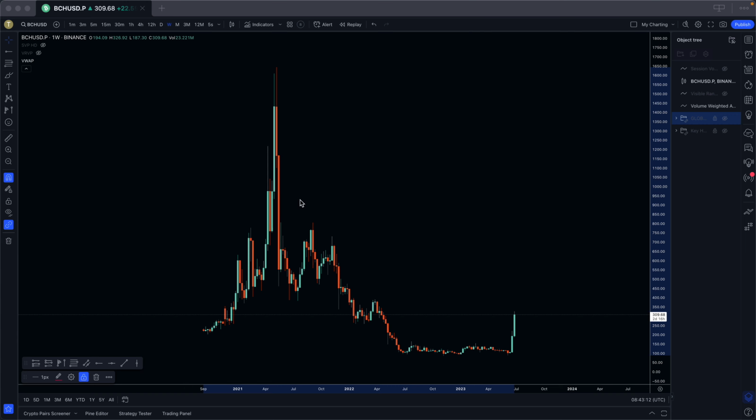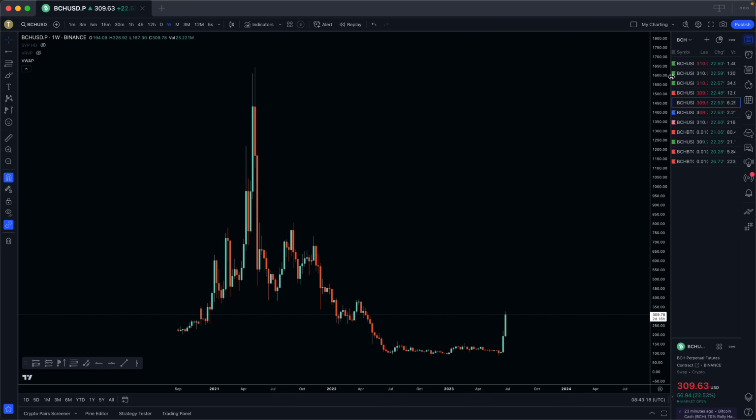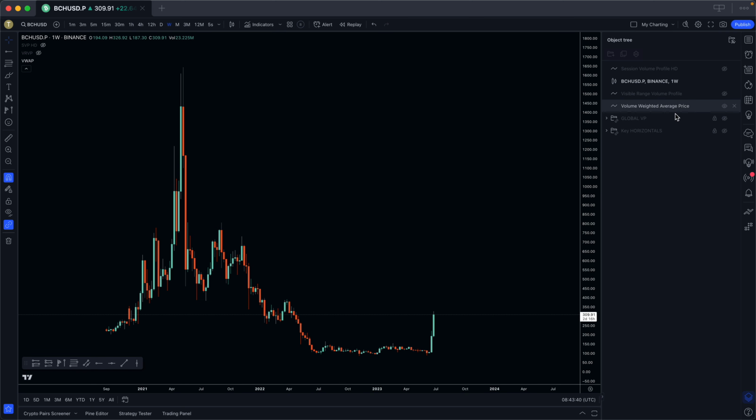Okay, so here's just my theory on Bitcoin Cash here. Essentially, I just went through tons and tons of charts. This is just the finals, the ones that made the cut on the exchanges. Either way, the fundamental reasoning behind Bitcoin Cash, whatever, we'll read that later. But I finally settled on this Binance chart, and for one specific reason here.